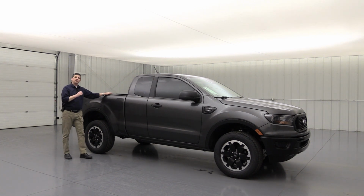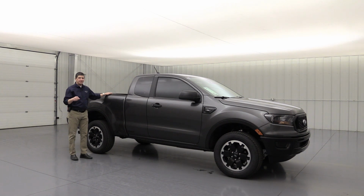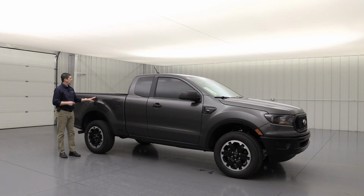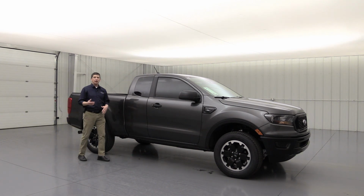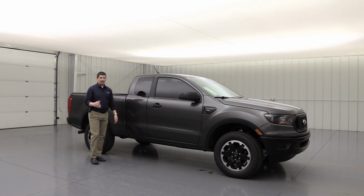There also is another configuration available only on the XL trim and only on 2-wheel drives, and that is the pickup box delete for the Super Cab. So you can get a Super Cab 2-wheel drive and delete the bed. The reason for that is if you want to put a flatbed on there, you can do that. So if you plan on using this as a farm truck, moving some different things and you want a flatbed for that, then you can get that configuration and put a flatbed on it, and you get that in a 2-wheel drive. So keep that in mind.